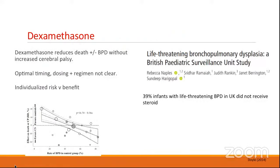I've touched on dexamethasone not necessarily because it is about specifically optimizing it, but often it's being used as treatment. But it may be something that we need to consider using as an optimization method. So dexamethasone reduces death with or without BPD, without an increase in cerebral palsy, based on how you use it. In the past, there was concern that use of dexamethasone increased the incidence of CP, and therefore people stopped using dexamethasone. But when you looked at it very closely, it was when you used higher doses or used it very early on. So optimum timing and dosing are important, however, regimes are not very clear at this point.